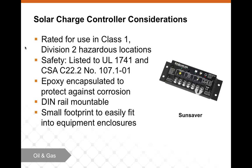It's designed for smaller systems, like with the oil and gas that Mark showed. It has Class 1 Division 2 hazardous location rating, so it won't spark and create something that could start a fire. It's epoxy encapsulated, and it has marine rated terminals to prevent rust. We also provide this with and without low voltage disconnect. Some of the smaller loads may not be as critical that the batteries need protection. But if there's any chance that you could run out of battery juice, we have low voltage disconnect to prevent over discharge. And it's a small controller. We have DIN rail mounting, and so it's fairly easy to install and get into small places.